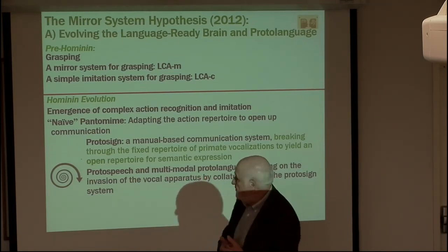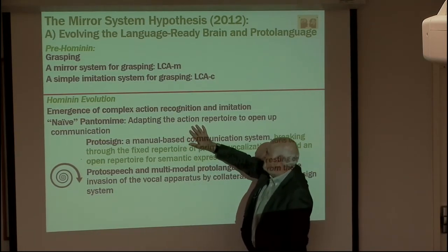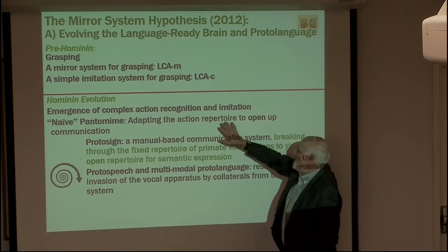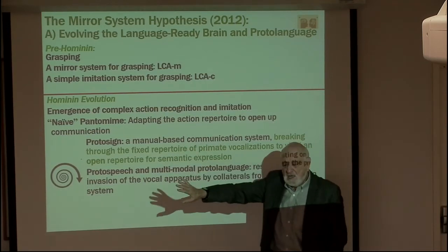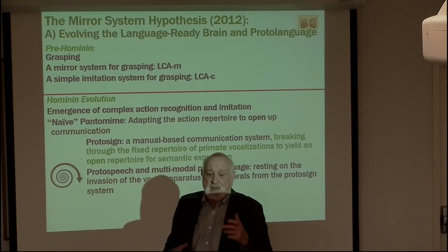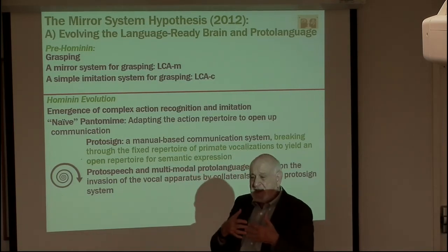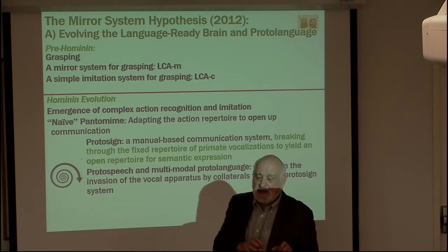So what's interesting here is this is building on complex action recognition to create a new ability of pantomime, but it's also a cultural development, a cultural evolution, because if I just did this in a society that had never used pantomime, it would be a meaningless gesture. But if you can have a culture that has learned that people can create novel pantomime and use it to communicate, then you have the beginning.